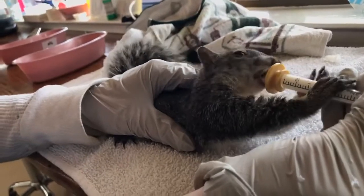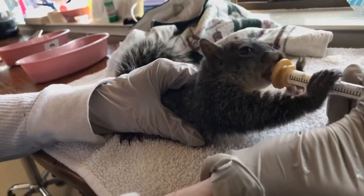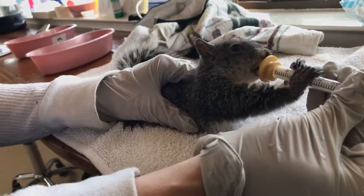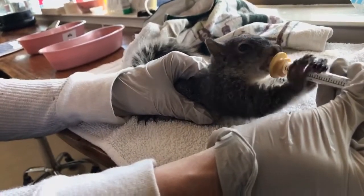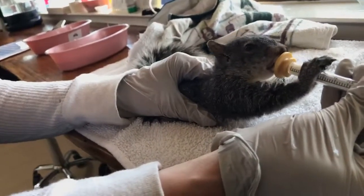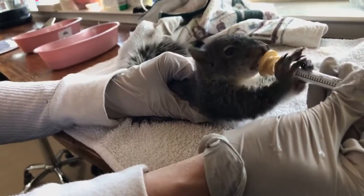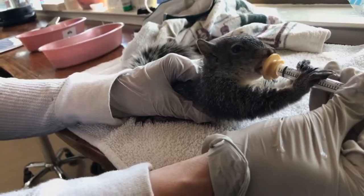Whenever these guys need their feeding, that is also when we take the opportunity to provide full care. We'll give them a quick once over. Often animals come in here dehydrated, and they'll need additional fluid therapy, which we'll usually do subcutaneously, meaning under the skin. This one's been here a little while, so it's well hydrated. We also, of course, weigh them every day and keep track of any other health needs that they have.